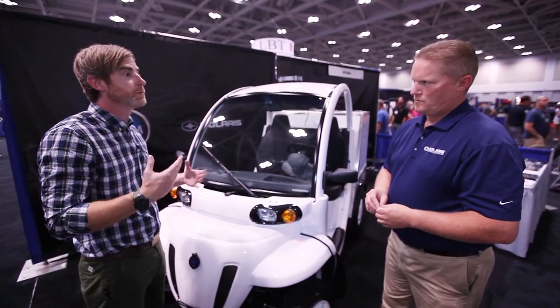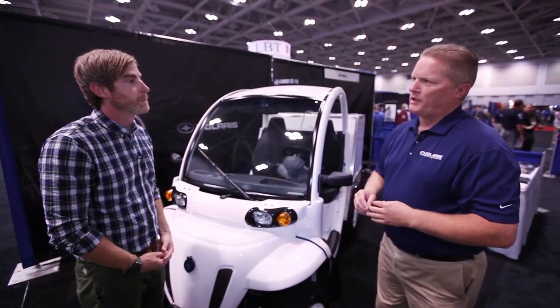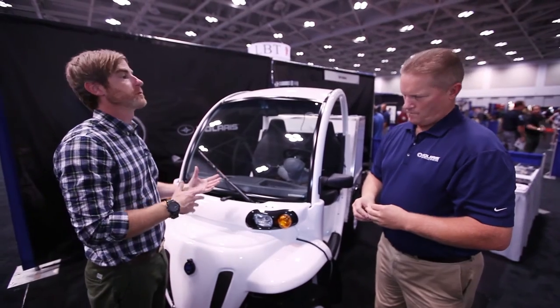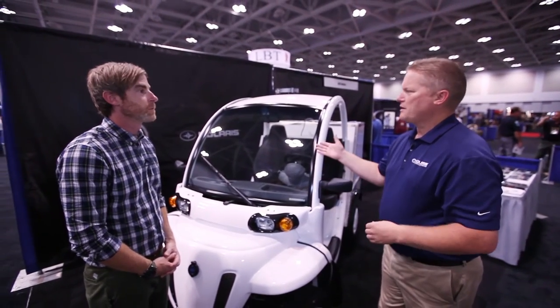Kind of explain the relationship between GEM and Polaris. GEM was just recently purchased by Polaris. Global Electric Motor Cars was started in 1998. And then in 2001, Chrysler purchased the company. And just recently in 2011, Polaris purchased GEM from Chrysler. So it's a natural bridge because Polaris already makes vehicles like this, but they're using fuel, and they've been in the business for a long time. Right. And we have common customers.